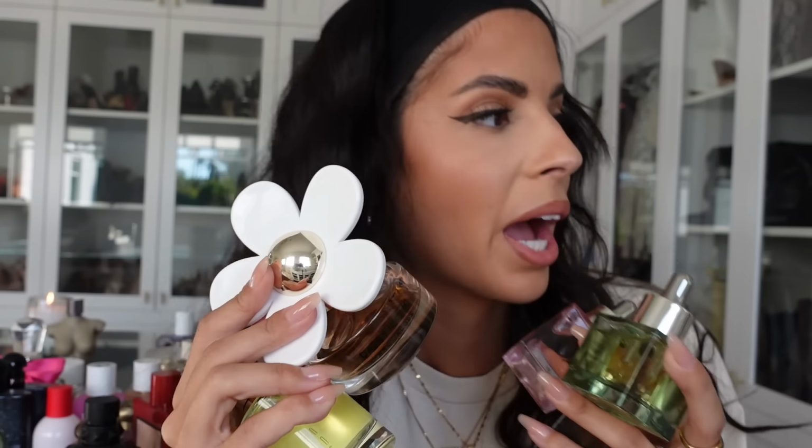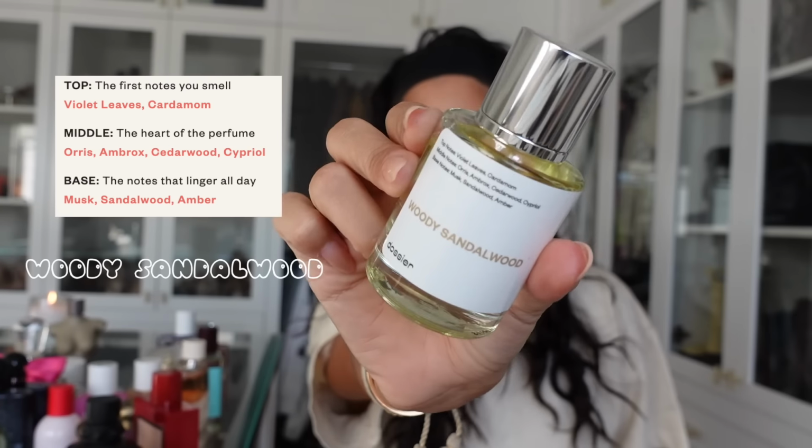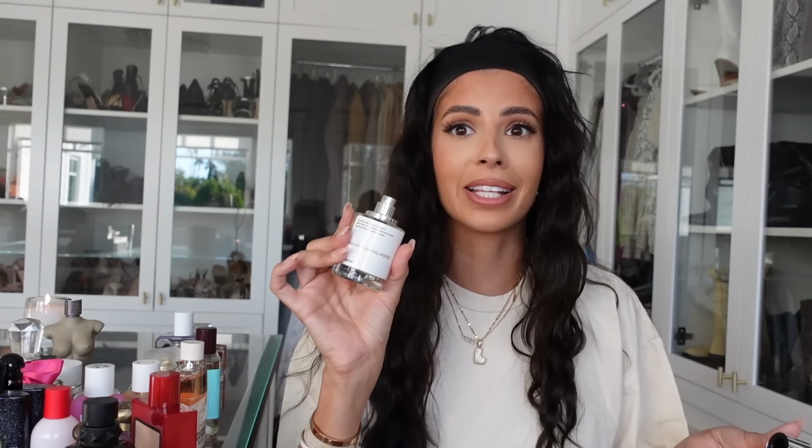I have a few more we have to go over because these are good ones. The Woody Sandalwood from Dossier is a dupe for the Santal 33 from Le Labo. So if you want sandalwood, just straight, I mean the identical same smelling fragrance. Identical. And some people were like, the Dossier doesn't last as long. I'm like, use more. It costs so much less. It's a fraction of the cost. So that is the Dossier.